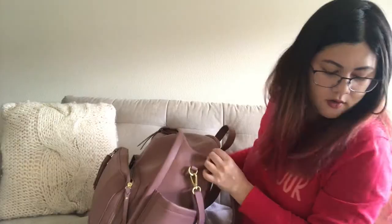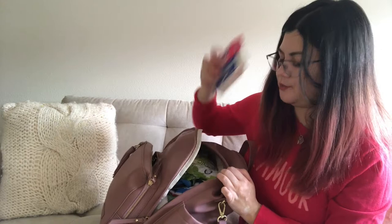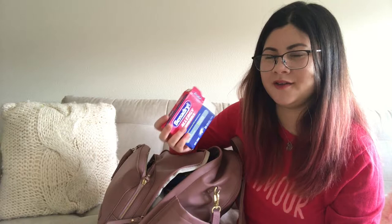Finally, we're on the last pocket, which is the biggest, but hopefully not too repetitive or anything. Okay, more Kleenex. Got it. Benadryl, because even though I never have to use it, other people around me insist they're gonna die all the time. So I just keep it on me for other people. I try to keep a lot of things on me for other people.